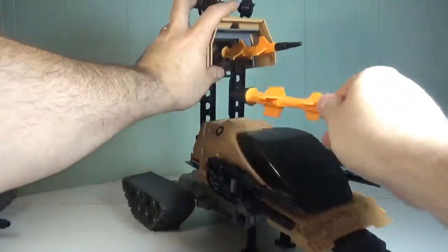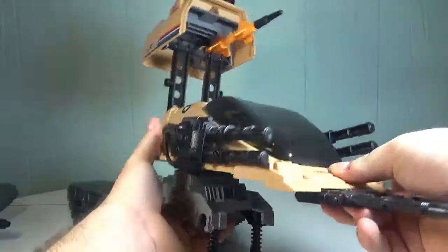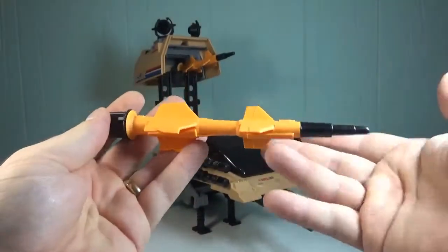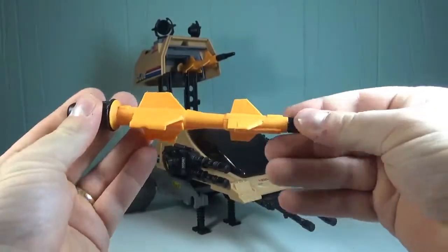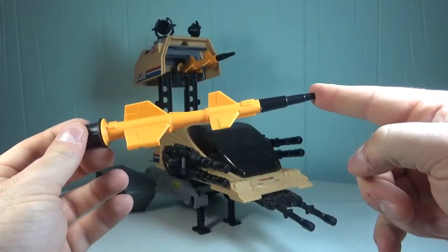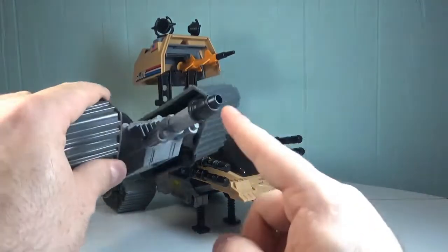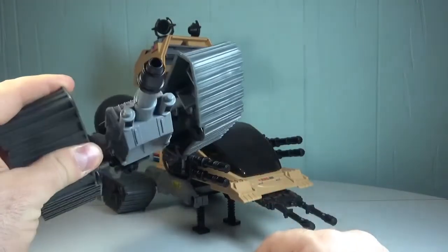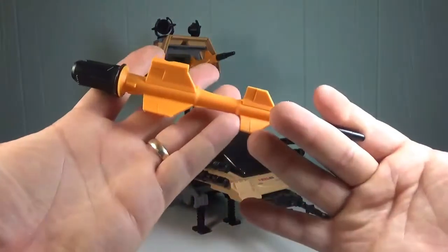Oh, hello. Right here. Here are the two missiles that they come with. The other one is exactly the same, so I'll just show you this one for now. It does come in separate pieces if you pick this up mint on card, but this piece you have to attach, and that piece you have to attach. Also, another very common thing that is lost with this set is the muzzle on this cannon, which is a separate piece that you have to use a lot of pressure to push on. So that's another thing to point out with the Scout tank.